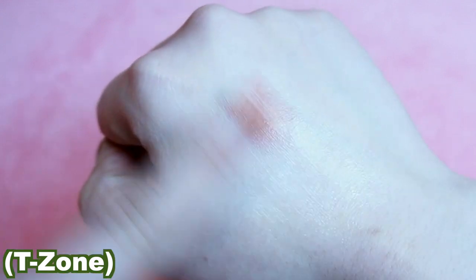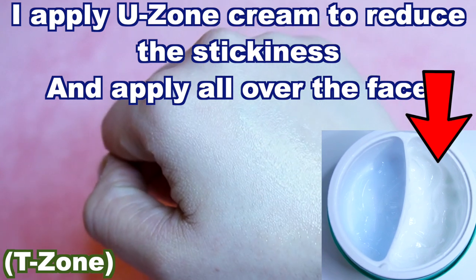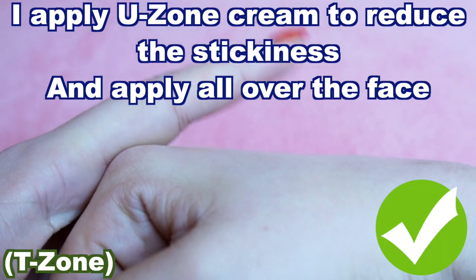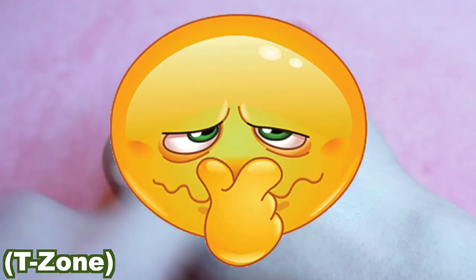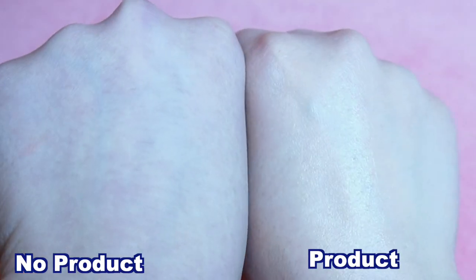But what I do, because I want to spread this around my whole face, is that I mix it with a bit of the U-zone cream, and that helps alleviate some of the stickiness. By the way, I don't get any smell from this. This is also very cooling on the skin. And do you see how it provides a shiny finish?